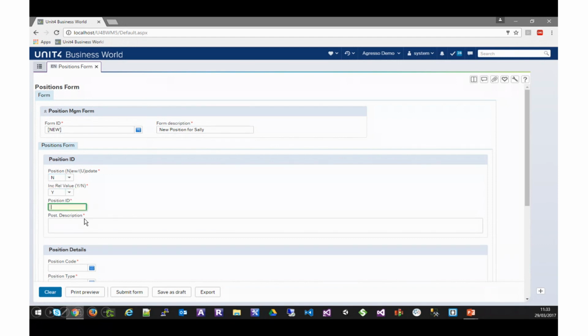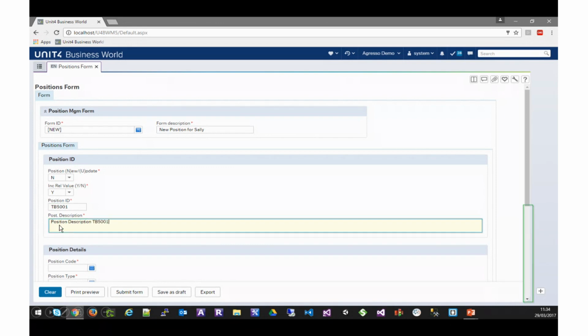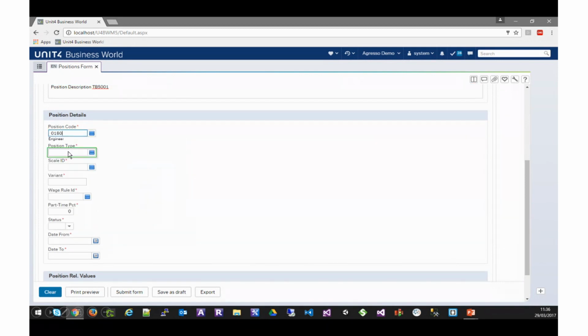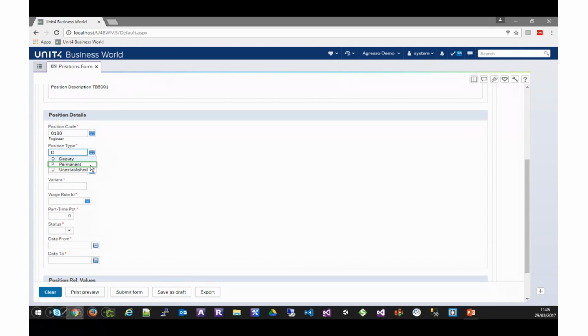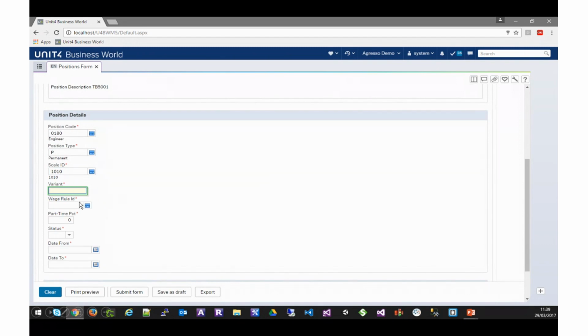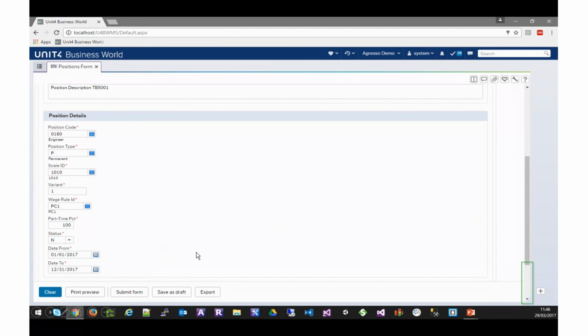I'm going to put some relation values as well. Since it's a new position, I'm going to have to create some key values in here, which are the position ID and the position description. I'm going to put some position codes. These are all the mandatory fields that we need to populate on the position master file. It's going to be permanent. Let me put a scale ID in here. Okay, the variant, the wage rule ID, and the part-time percentage, 100%. The status of the position is N. And I'm going to give a date from and a date to for this position, starting at the beginning and ending at the end of the year.